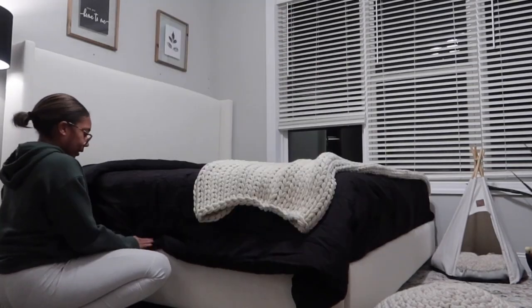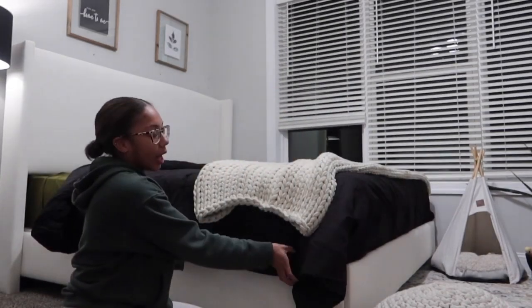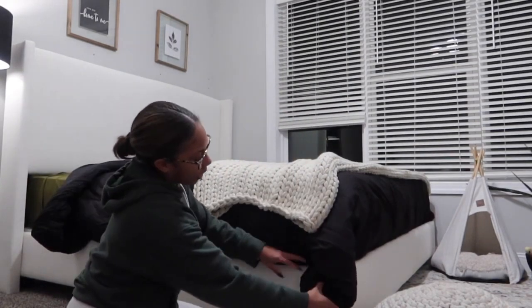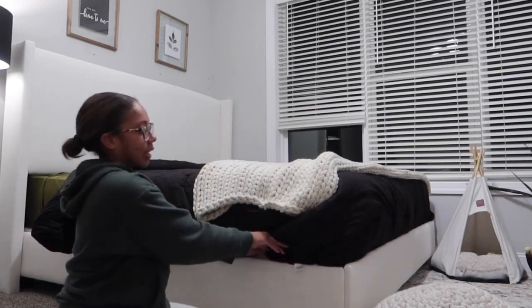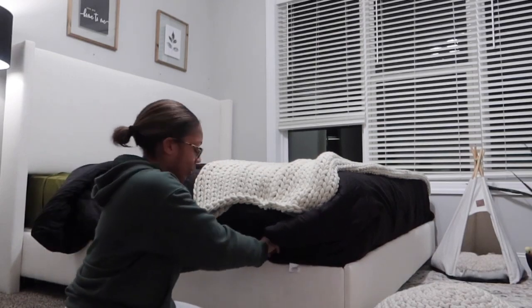I wanted to be able to tuck this in. I won't be able to though, because my box spring fits perfectly up in there, and when I say perfectly, I mean perfectly. I wanted to tuck it all the way around, but there's like no space. Y'all see what I mean?